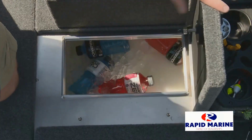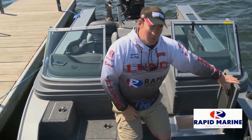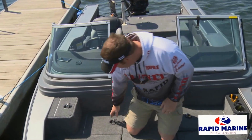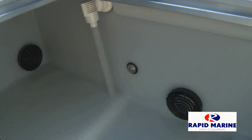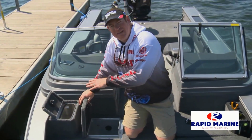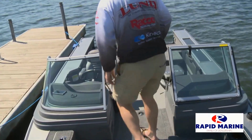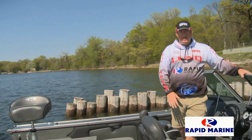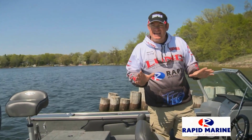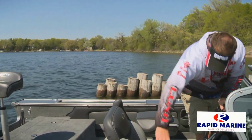Back here, oh yeah, it's time for a party. Cold drinks in the insulated cooler on a hot summer day. And over here, a 12-gallon live well and a bait station above it. I'll tell you more about the live wells in a second, but first, I want to show you my favorite part of the boat. The Sport model has a walk-through windshield, an absolute necessity for keeping you dry and warm in that cold, rough weather.